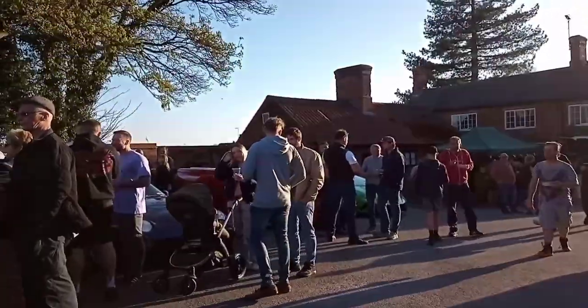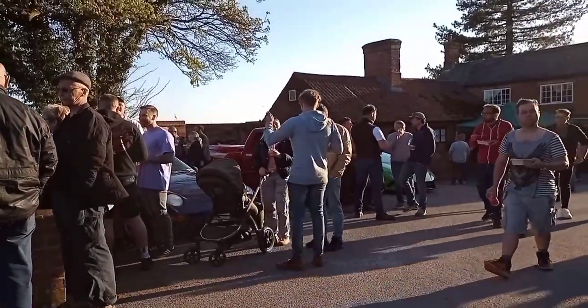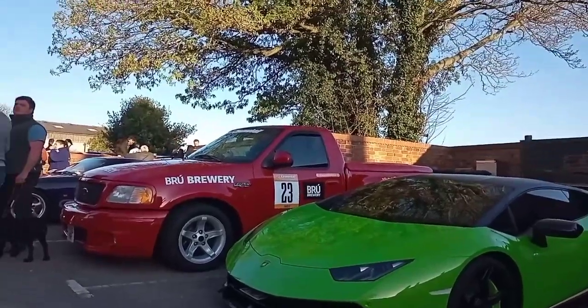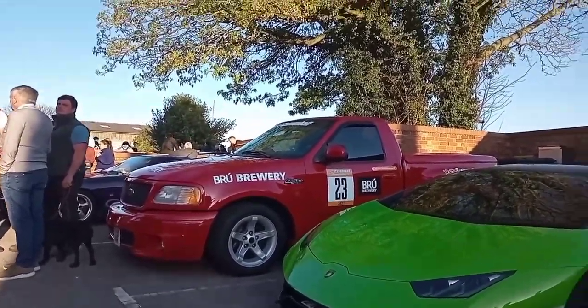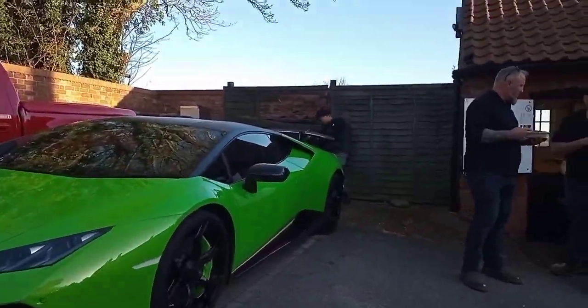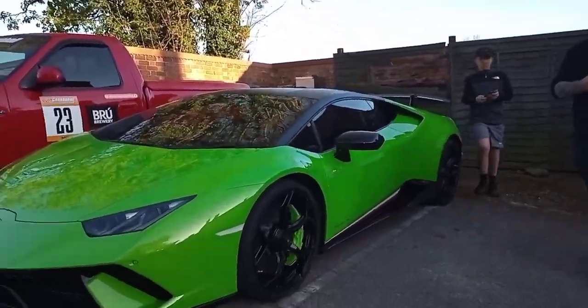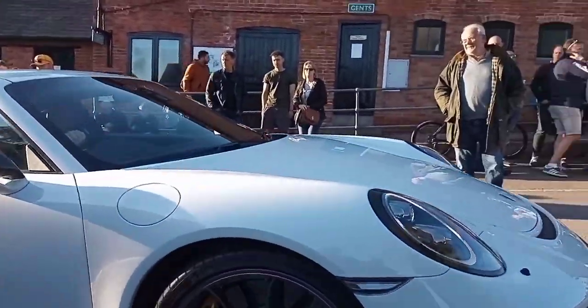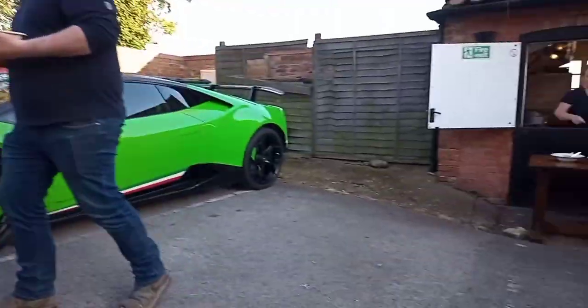Alright, we'll head over there next and then down to the exit. We've got the Porsche 968 Club Sport alongside a really cool custom Ford pickup. That's next to this really nice green Lamborghini Huracan Performante Spider, and rolling in now is a Porsche GT3. So yeah, all cool cars.